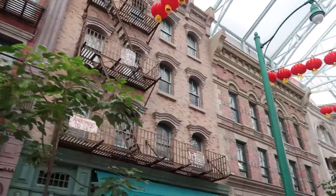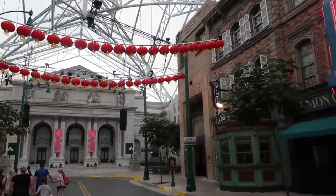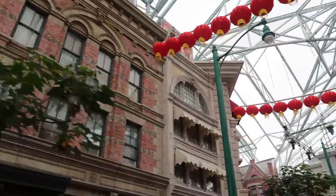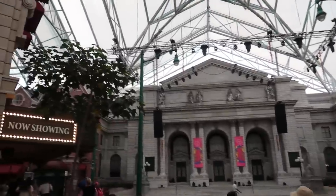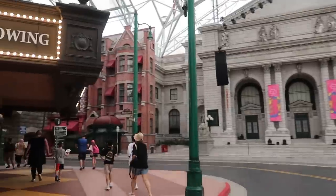Love all the details on these facades around here. And it's great how it's covered over, especially with how hot it gets here. I mean, the humidity is really high here anyway, but especially if the sun was beaming down as well. It's quite a cloudy day today, but if the sun was beaming down, it would be unbearable. So it's nice how they've got the cover over to make our way around here.